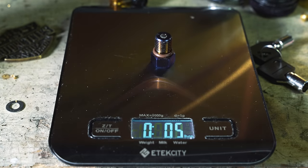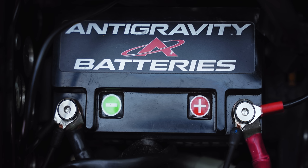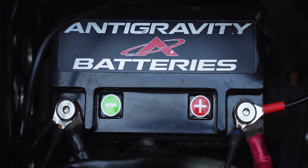I'll admit it, I went straight off the reservation with the lightening of the bike. I even did the two bolts that hold in your battery terminals. I think I saved like a gram and a half per.